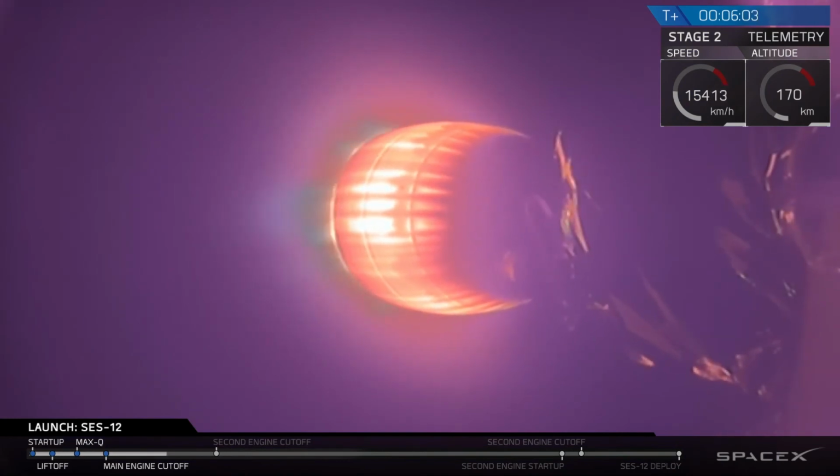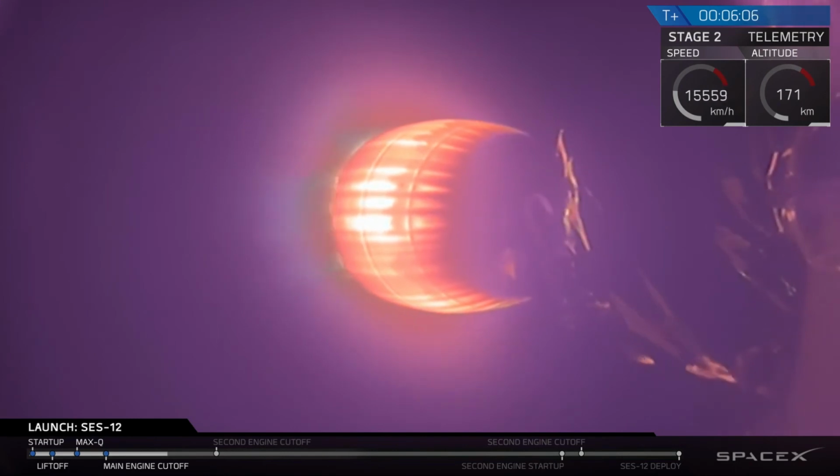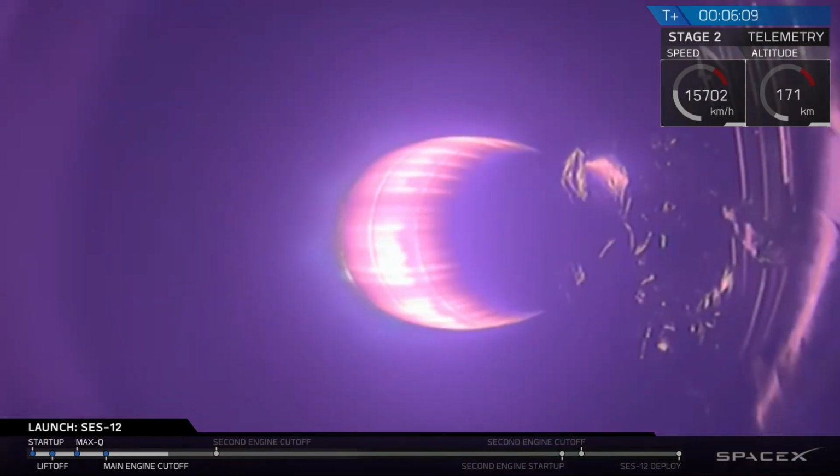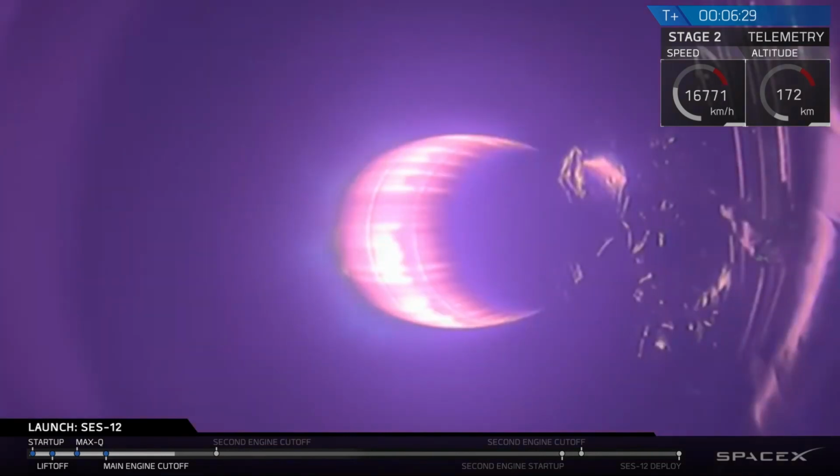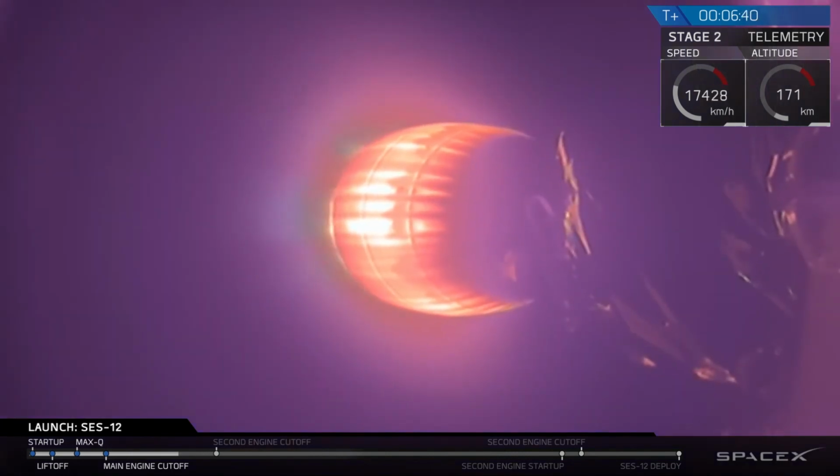It's currently T plus 6 minutes. We have about 2.5 minutes left in this first of two burns for the second stage until we enter about a 17-minute coast period. So again, the second stage is carrying SES-12 to its geostationary transfer orbit. 2 minutes remain in this burn. Stage 2 trajectory continues to be nominal.